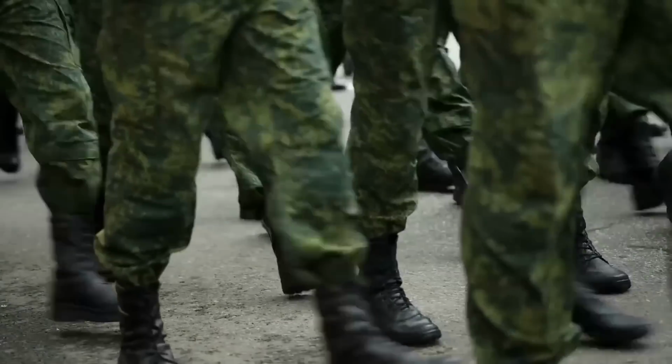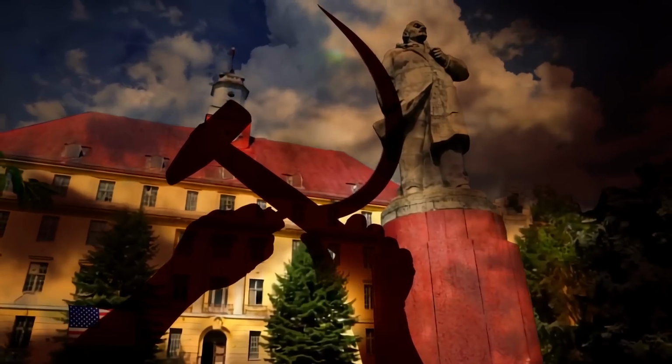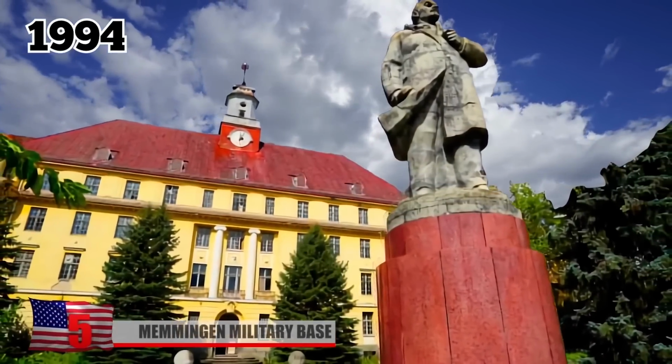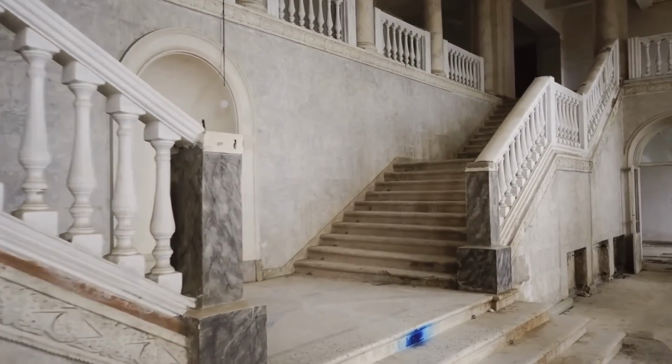After the war was over, the Soviets took the base for themselves and occupied it with 40,000 soldiers. But the Soviet Union eventually dissolved. By 1994, when the Soviets disintegrated, all the troops were gone from the Memmingen military base, and it was officially abandoned. 25 years on, and the base is still standing, more of a tomb than a military center now.